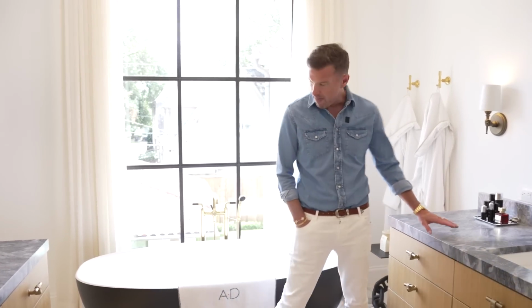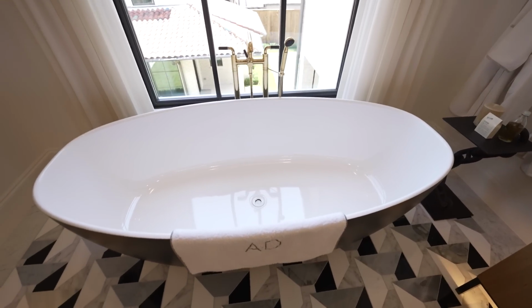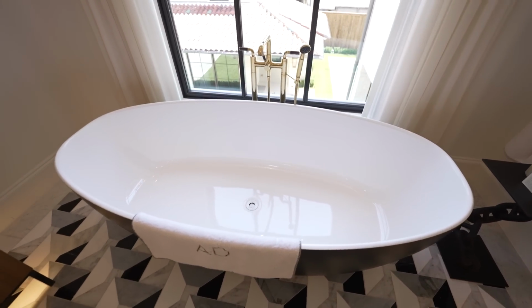We have this big bathtub with a floor-mounted tub filler. I'm a bath guy. I like to take a bath. I used to say I'd take a Sunday night bath, and then as I get older, that could be like 2, 3, 4 nights a week. So that's what's fun for me to do on a Friday night these days, as much as anything. And so it gets a lot of use.